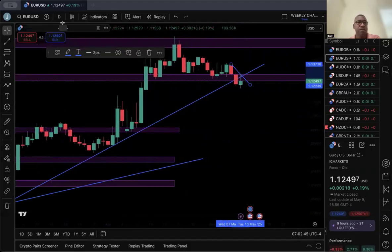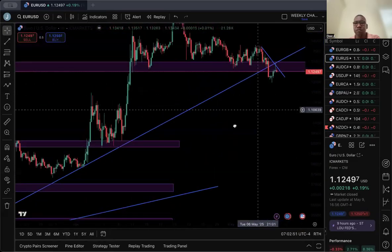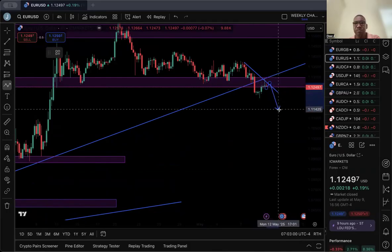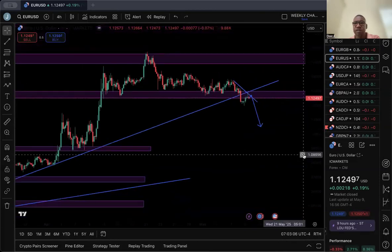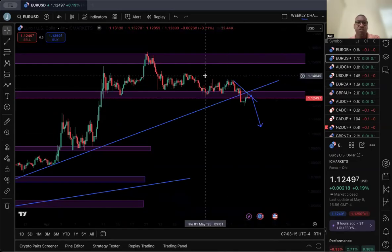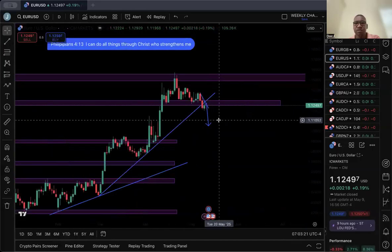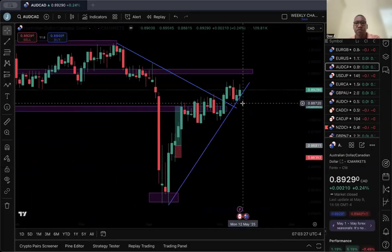So what I expect in the coming week is that we're going to continue this downtrend. We might get a little consolidation within this area, but eventually we're going to sell down. So look for a sell on the Euro USD. And that should also be true for your GBP USD, NZD USD, AUD USD. Those US dollar pairs, you should expect sells from them. Look for a support level or for a trend line. I personally like to trade off of the trend lines. So you should look out for that.